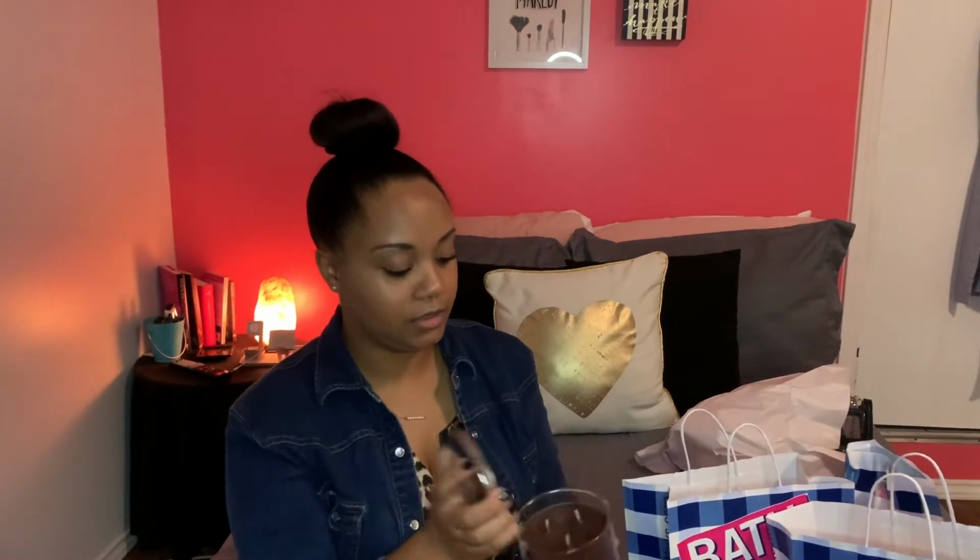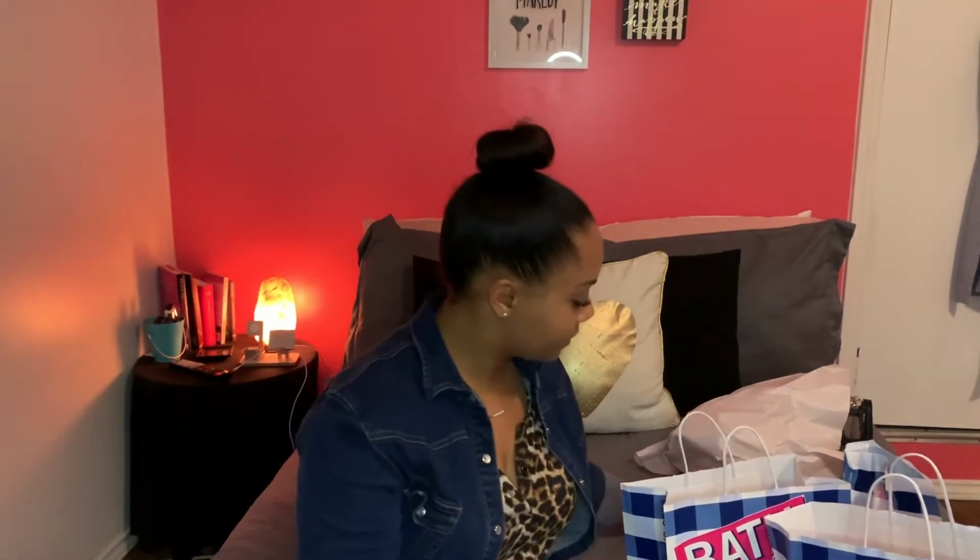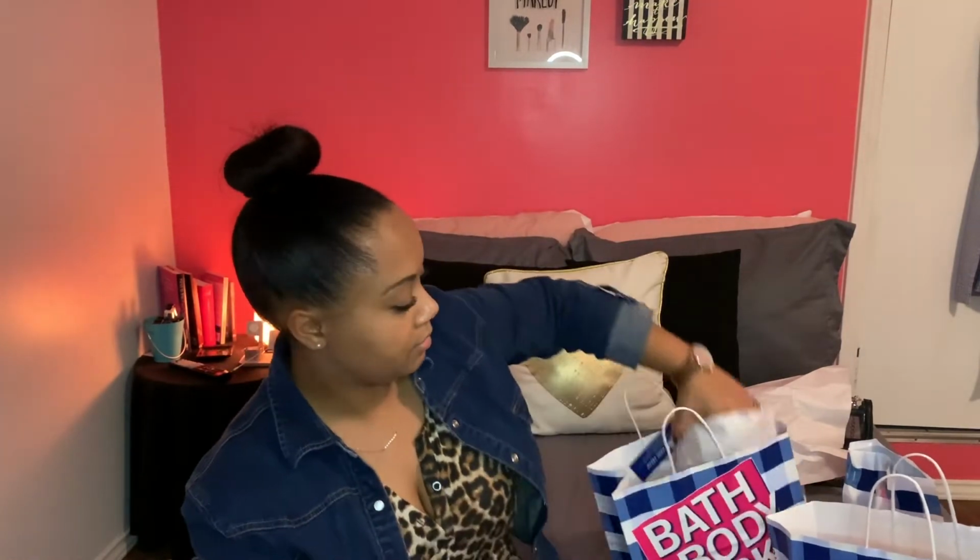The first candle that we got is Hot Cocoa and Cream. Oh my God, you guys. This just smells like a cup of hot chocolate. That's the only way I can sum this up. If this had a handle on it, you would think you could drink this because it smells just like hot chocolate. So if you're a hot chocolate fan, then this is definitely your candle. Y'all can see it. Yep, that's candle number one.